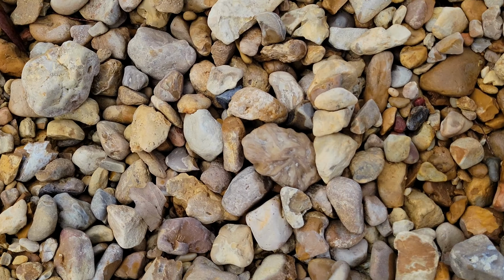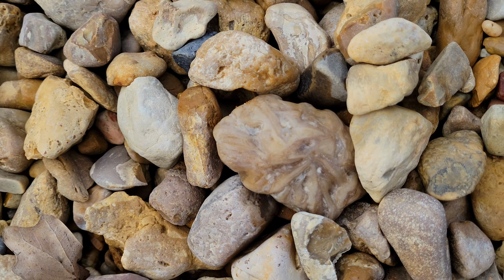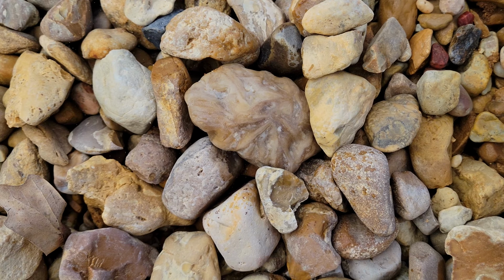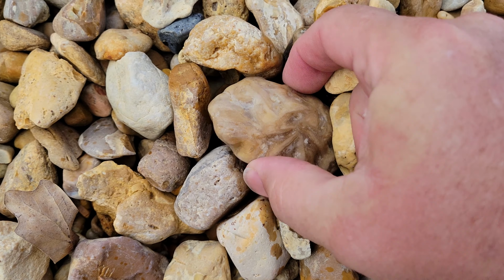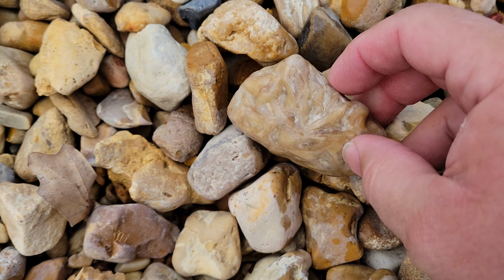Okay, I'm not sure what the heck this is right here. Some sort of agate of sorts. It's just got a really weird growth pattern. Look at that.